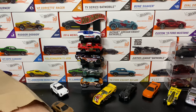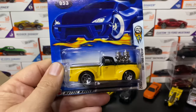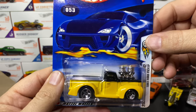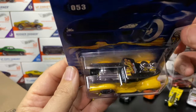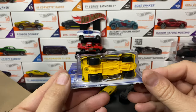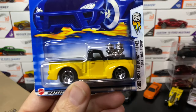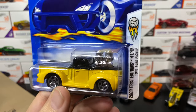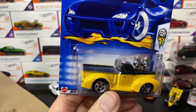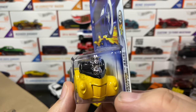Let's go through this. Let me pop some of these carded ones. Check this out. So this was very cool. Blue card, first edition. 1941 Ford pickup. Look at that motor. Yellow and black. I mean, that's just cool. It looks like the Mustang. Well, I guess they also did a Camaro like this, the tuned Camaro and the tuned Mustang with this motor, that big old motor like that.